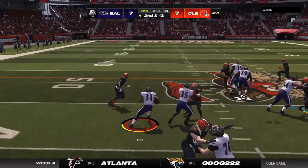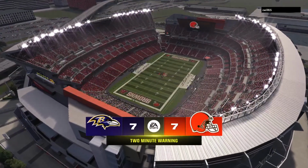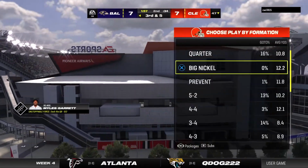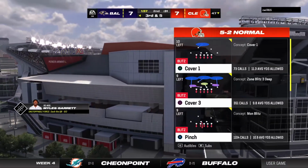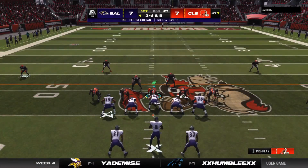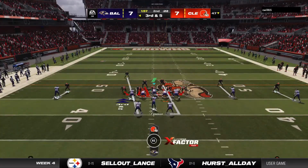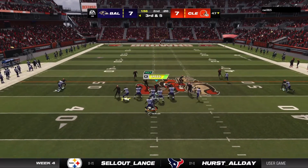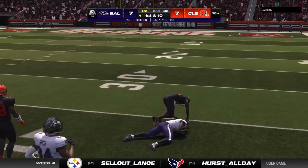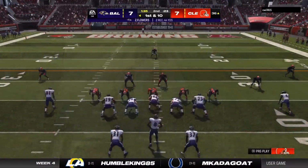Again, it's Lewis. And they'll get to him after a gain of 7 to the 47. 1:57 to go in this first half on EA Sports. Third and 5. Now it's Jackson. Open man is Flowers. He's got it. And they're going to have another first down as he's going to be tackled at the Browns' 36.